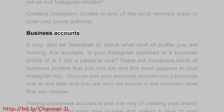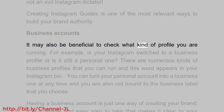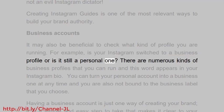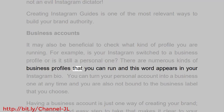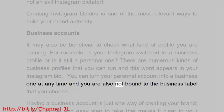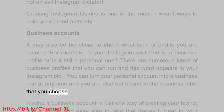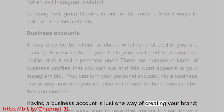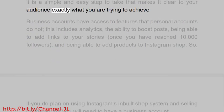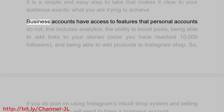Business accounts. It may also be beneficial to check what kind of profile you are running. For example, is your Instagram switched to a business profile or is it still a personal one? There are numerous kinds of business profiles that you can run, and this word appears in your Instagram bio. You can turn your personal account into a business one at any time, and you are also not bound to the business label that you choose. Having a business account is just one way of creating your brand. It is a simple and easy step to take that makes it clear to your audience exactly what you are trying to achieve.